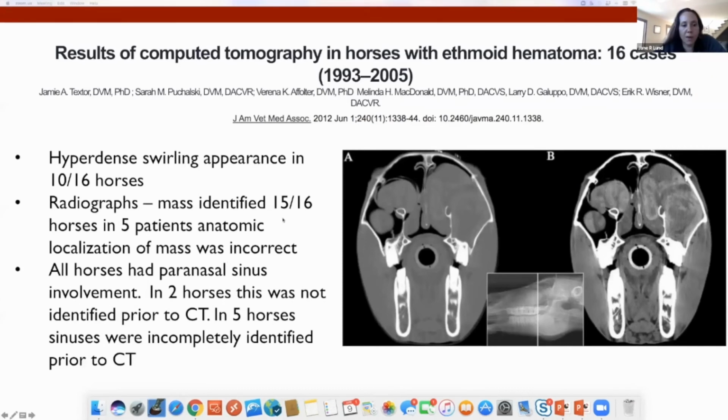Mass was identified in nearly all of the radiographs, but in 5 patients, the anatomic location of the mass was incorrect. And then all of these horses had paranasal sinus involvement. In 2 of these horses, this was not identified prior to the CT. And then in 5 of the horses, the sinuses involved were incompletely identified prior to the CT.